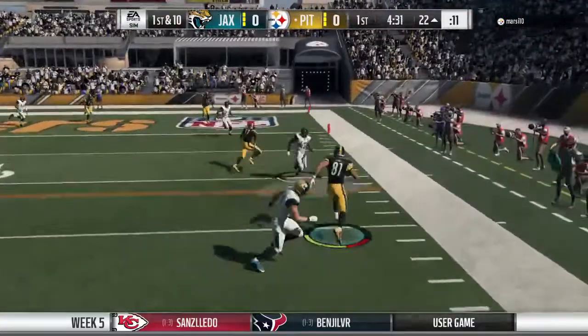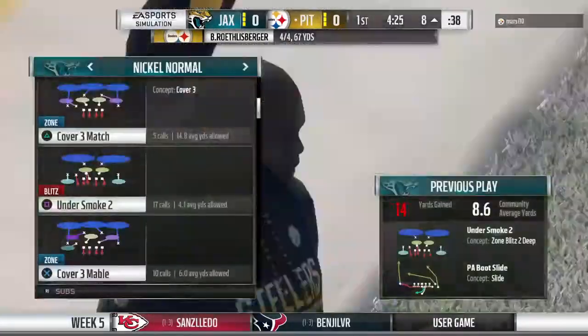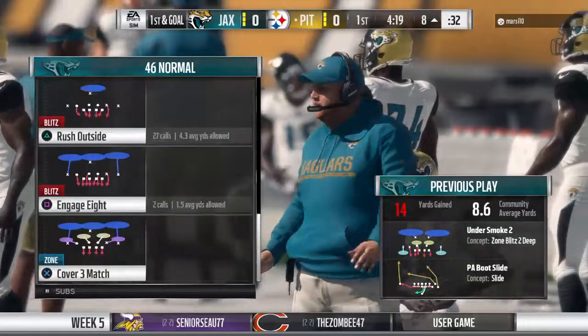James has got it. Complete. Oh, some strong running. And they've got it inside the 10 at the 8. Back-to-back nice gains. That one for 14 yards and another first. I don't think it's a surprise they're throwing the football early.